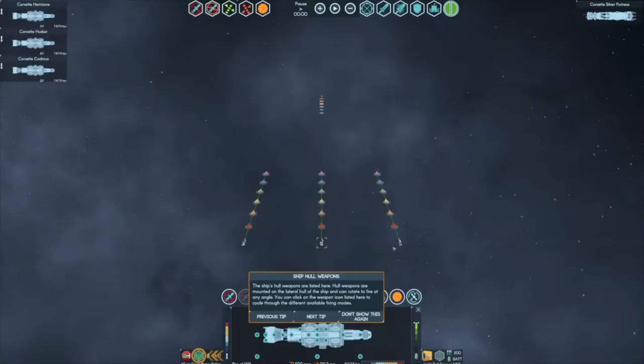Hull weapons are mounted on the lateral hull of the ship. It can rotate to fire at any angle. You can click the weapon icon listed here to cycle through the different available firing modes.